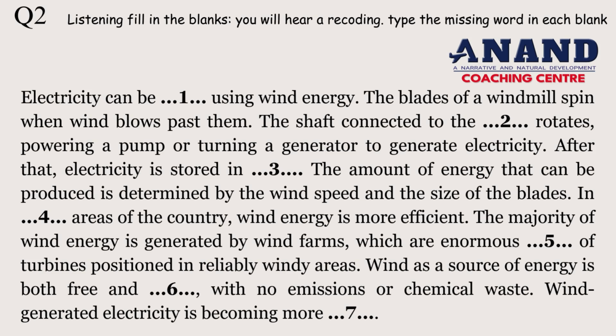Electricity can be generated using wind energy. The blades of a windmill spin when wind blows past them. The shaft connected to the blades rotates, powering a pump or turning a generator to generate electricity. After that, electricity is stored in batteries. The amount of energy that can be produced is determined by the wind speed and the size of the blades.